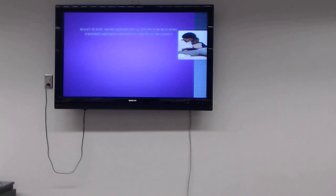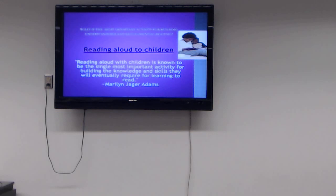Without reading it aloud. So, what is the most important activity for reading, for building understanding and skill, essential for reading? What is the most important? Read aloud, yes. Read aloud to children. And I have a little saying here. Reading aloud with children is known to be the single most important activity for building the knowledge and skills they will eventually require for learning to read.